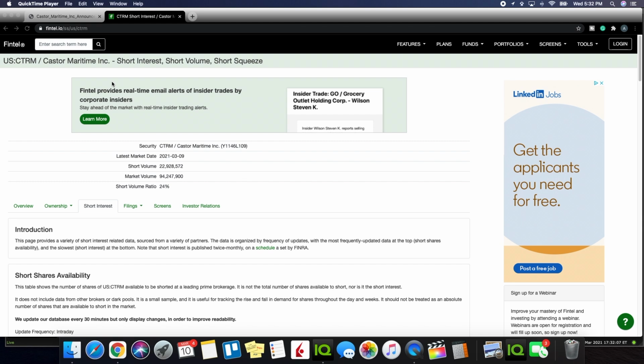So we're now on fintel.io for CTRM. You're going to see a lot of YouTube videos, and I want to give you guys something that's realistic in regards to short interest and a possible short squeeze. So right now it's around 24%. Like we speak about on this channel, when we see short interest above 21%, that's usually a good sign, and it increases the possibility of us getting a short squeeze, okay?